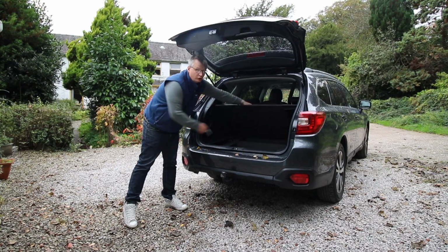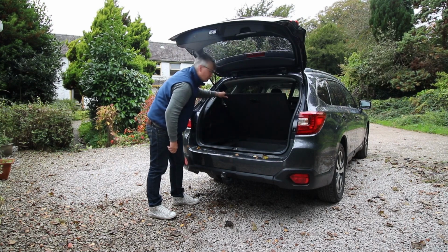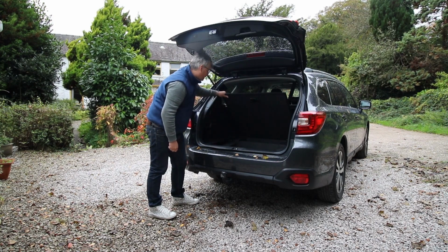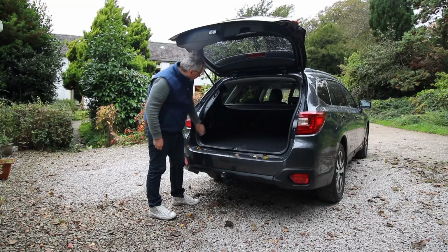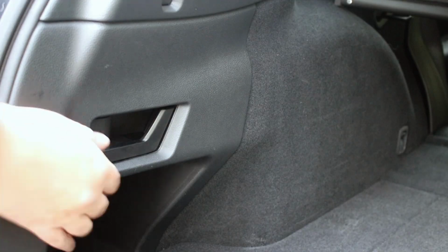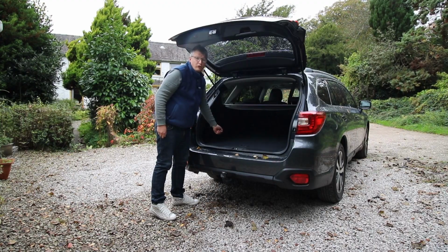you've got extra storage under here as well. Litres-wise, it's going to be around 50 litres, I'd expect. It's pretty big. You've also got an inflation kit, and to bring the seats down you just pull these levers here, and as you can see you've got a retractable parcel shelf too.